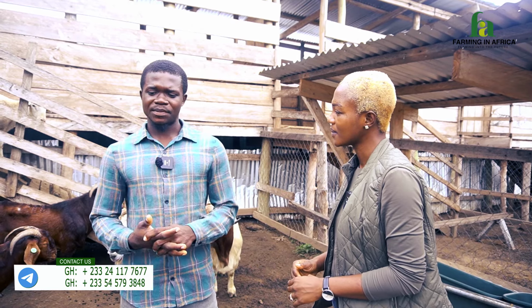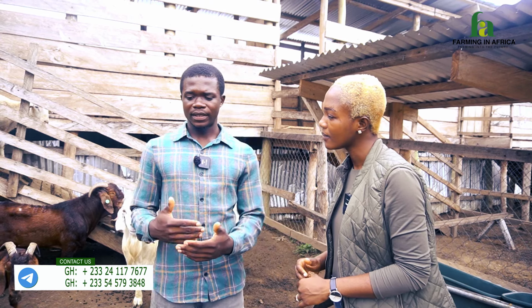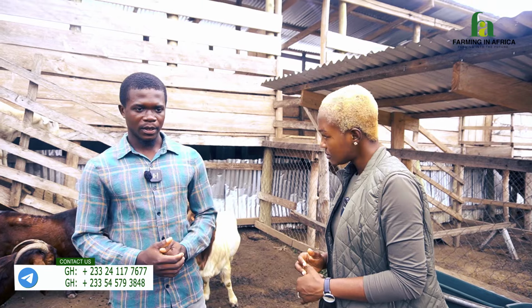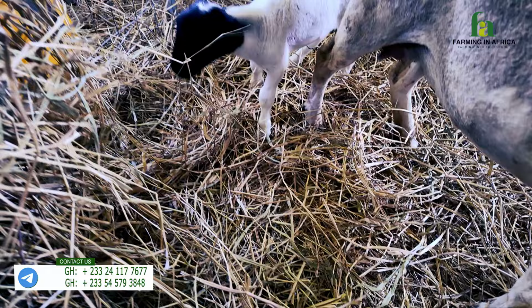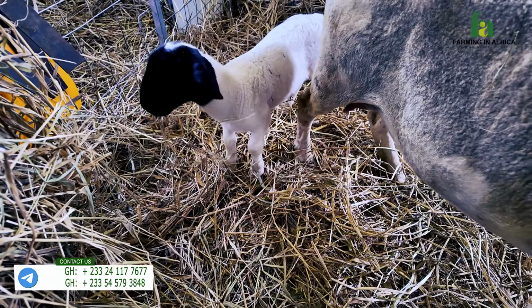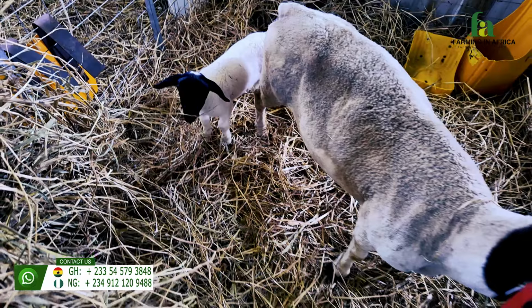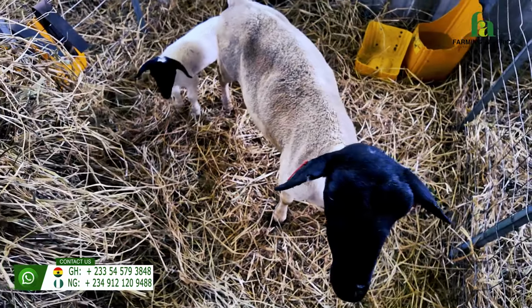With our experience, when it's time for kidding, goats can actually give you about 2, 3. But what I've seen, sheep actually gives only 1 per our experience here at the farm. So they're not prolific breeders like that? No, not really. With goats, it can give you mostly 2, 3, and then sometimes you get 1. But with sheep, it's mostly 1. But with that 1, they actually grow very fast.